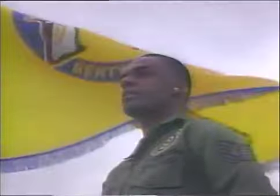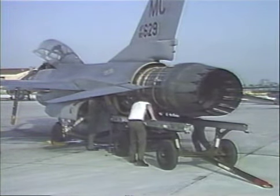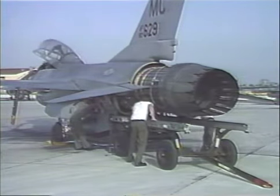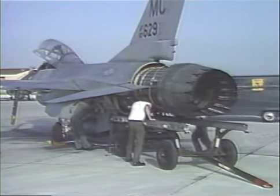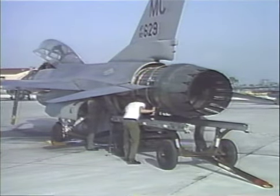Rivalry in the flying events is intense. A stronger term would have to be found for the maintenance competition. These crews are judged on how well their charges are maintained, how fast they can regenerate aircraft, and how quickly they can effect repair in the event of maintenance problems.